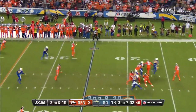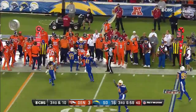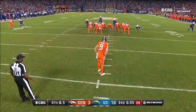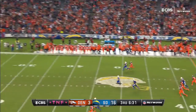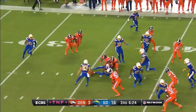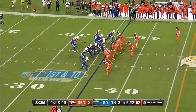3rd and 10. A catch for a short gain. John Phillips, the former Charger, stopped well short of it. And again, 6.5 to go, 3rd quarter. McCluster dives down, 37. Seems like tonight helped that both.